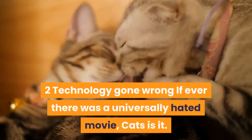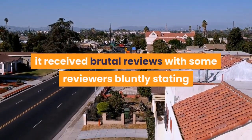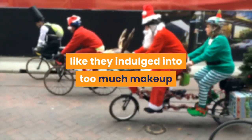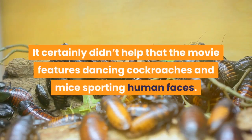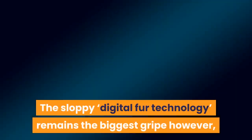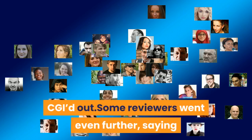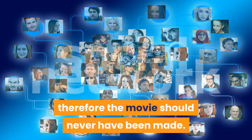Technology gone wrong. If ever there was a universally hated movie, Cats is it. Despite starring big Hollywood names, it received brutal reviews, with some reviewers bluntly stating that it is the worst movie ever made. Most criticized were the special effects, which left the cats looking like they indulged in too much makeup while trying to keep warm in furry costumes. It certainly didn't help that the movie features dancing cockroaches and mice sporting human faces. The sloppy, digital fur technology remains the biggest gripe, however, with fans fixating on the cat people's human feet and all the gaffes which saw some characters' ears CGI'd out. Some reviewers went even further, saying that the musical wasn't that great to begin with, therefore the movie should never have been made.